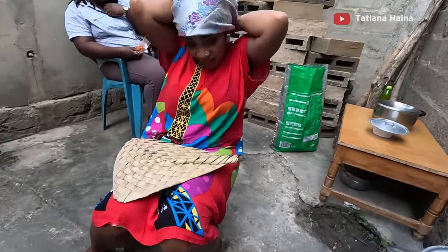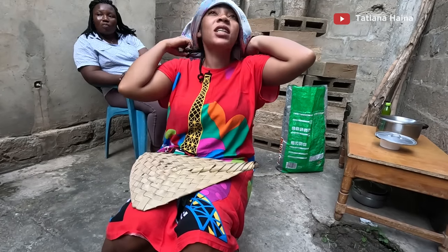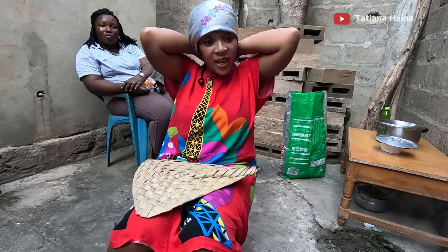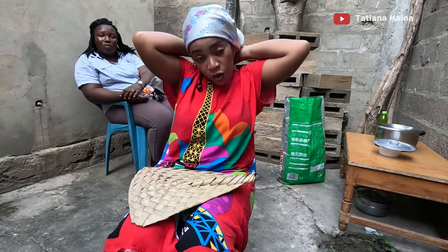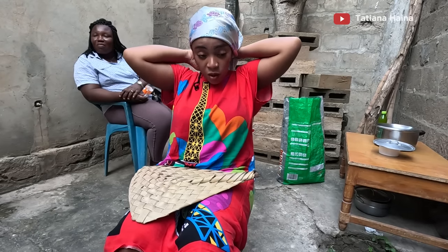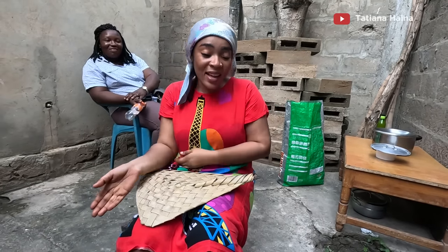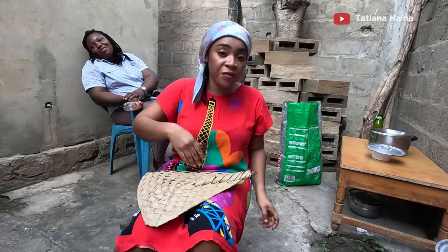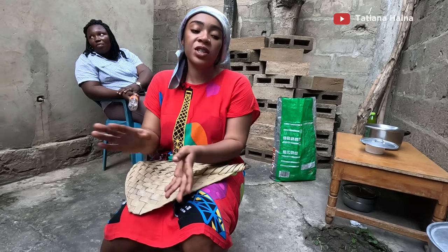So guys, as you saw, she used just the tomato puree in the coconut oil. Her pepper, onion, garlic and ginger were rubbed on the fish. So instead of doing that style, you can also add it in the stew before, then you marinate the fish and then add it in.